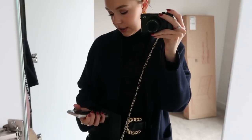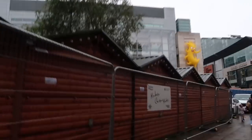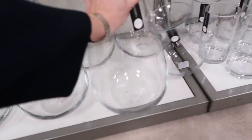What time is it? I need to get my Zara bag. It's 11, so I don't want to be too late because I want to do a few things when I'm back. Yeah, that's the plan today. Getting all the Christmas markets up in Manchester. 1st of November. Some vases.